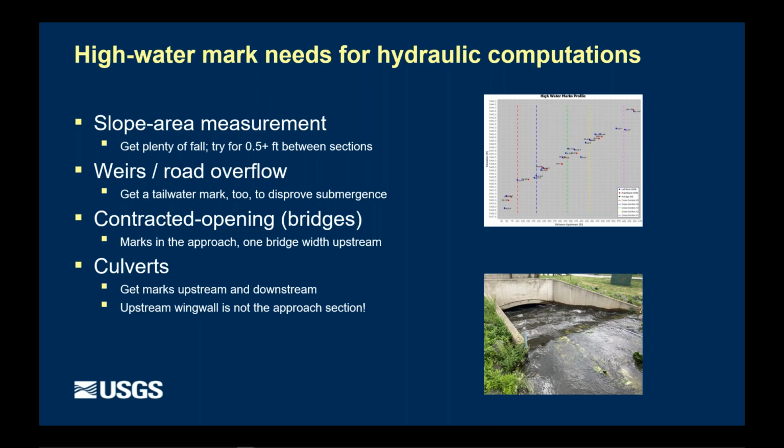Contracted openings, bridges, get marks in the approach, 1 bridge width upstream. Similar for culverts, you want to get marks in the approach, 1 culvert width upstream. We get marks upstream and downstream at a culvert also to prove the flow type, various flow types. Where's the control? Does it go through critical depth at all? Does it go through critical depth at the outlet? Does it go through critical depth at the inlet?